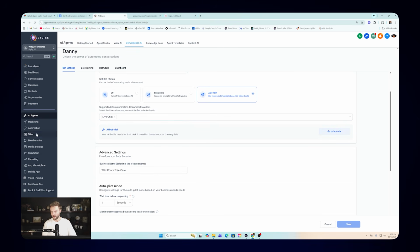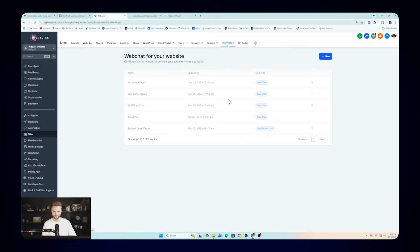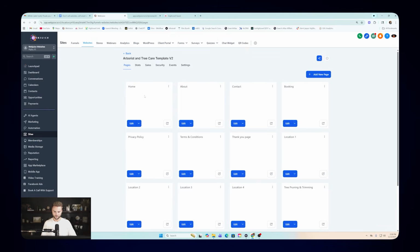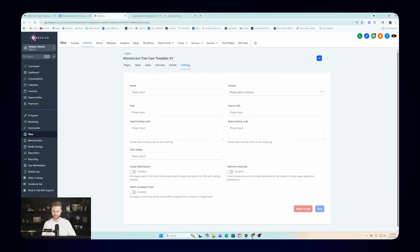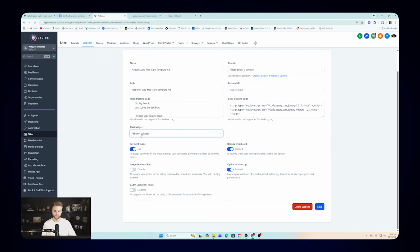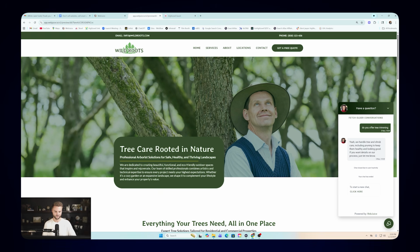But to deploy the chat widget on the website, so once we go to chat widget, we've built it, right. To deploy that on our site, we would go to our template right here, Arborist Tree Care. And then we would click on this where we see all the different pages of the site. We'd go to settings, and then we would select right here where it says chat widget, just select our arborist widget, right, that we just built, and then click save. And now we have a live active chat widget that's trained on our business right on our client's site.